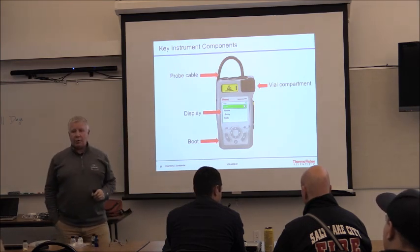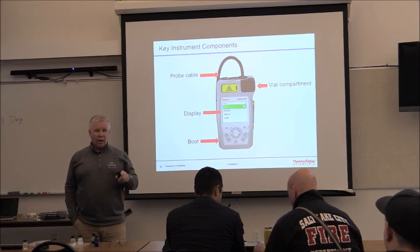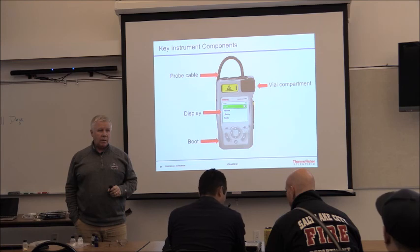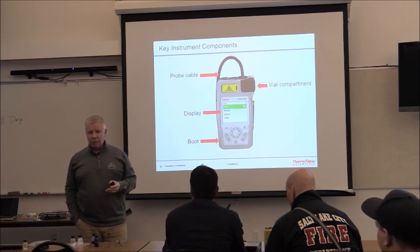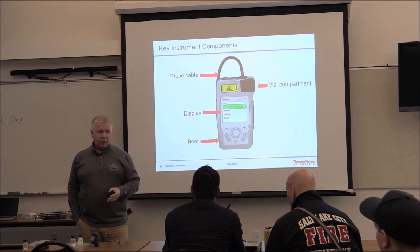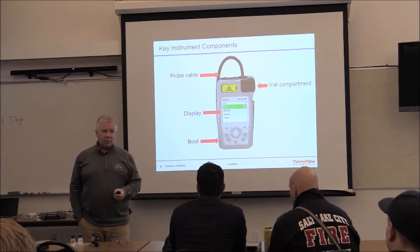Here's the good news about the devices. They're all self or auto calibrating devices. You do not have to calibrate these instruments. You don't have to go do your monthly check, pull these out monthly and run through a calibration.